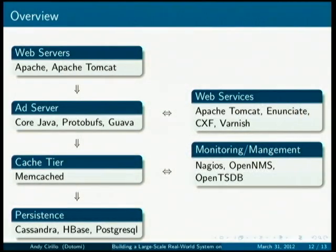So then, two other bubbles here. In parallel to all of these, you've got a web services tier, and then you've got monitoring and management. I think I mentioned Nagios, OpenTSDB, and OpenNMS are all tools that we use that are very important. But we also do a lot of web services. The way that we control the ad server is with a lot of big, messy business logic code. That's a little more conventional.